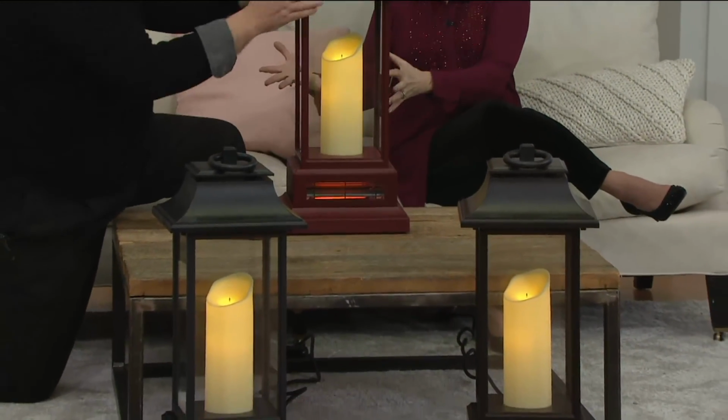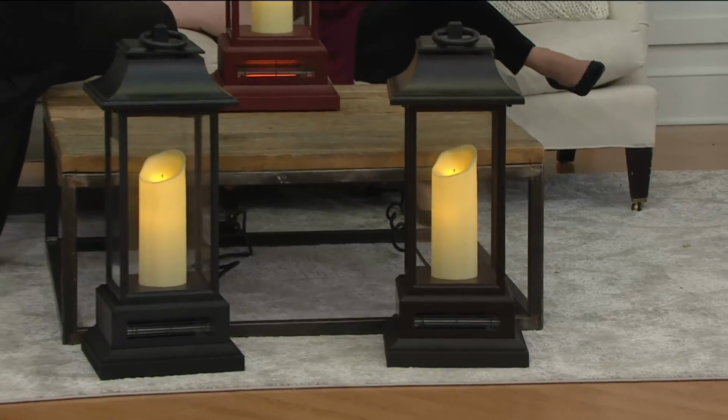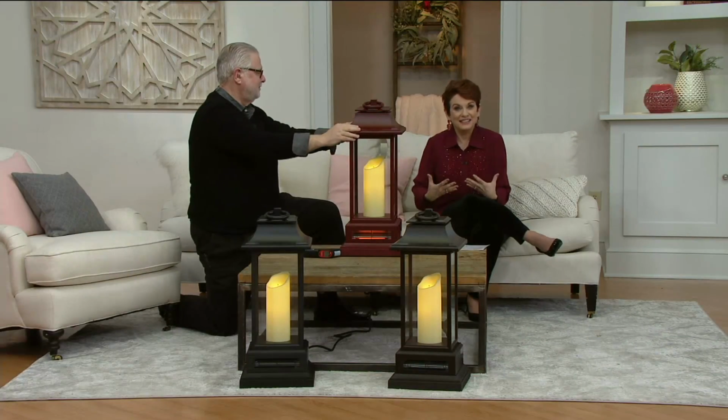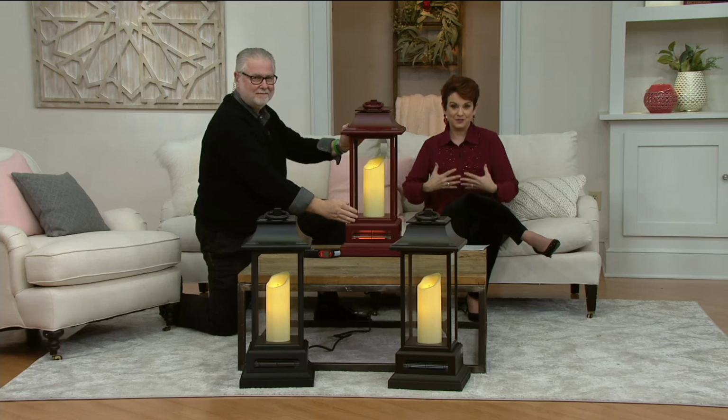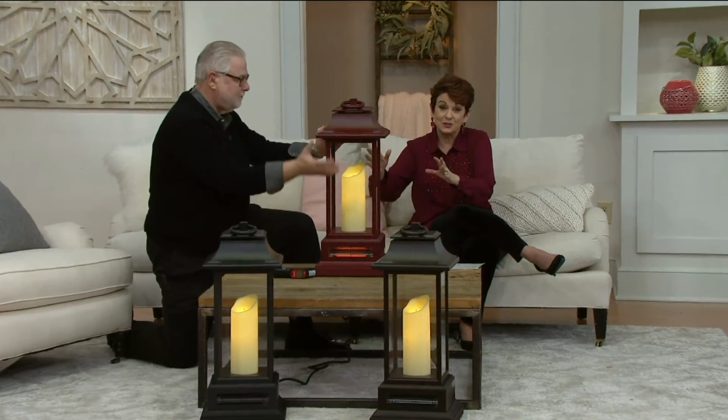My dear nephew and his beautiful wife visited us from Seattle yesterday, and they live on an island off the coast of Seattle. And she said when people come and visit, they say, we feel like we're on vacation. And so it's so nice to have a home where you really feel like you've escaped and your guests feel like they've escaped too. And this is part of it. It's the look, it's the warmth.